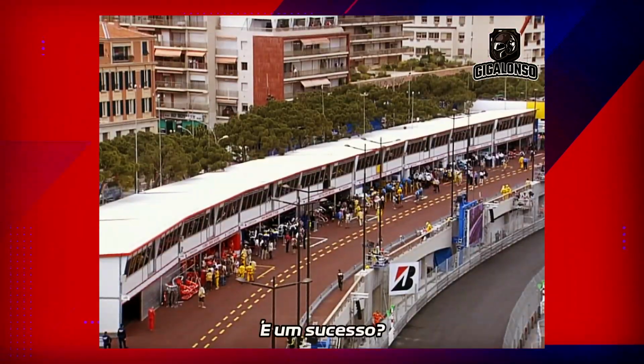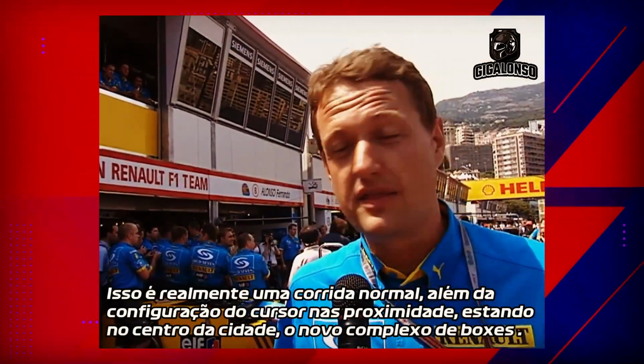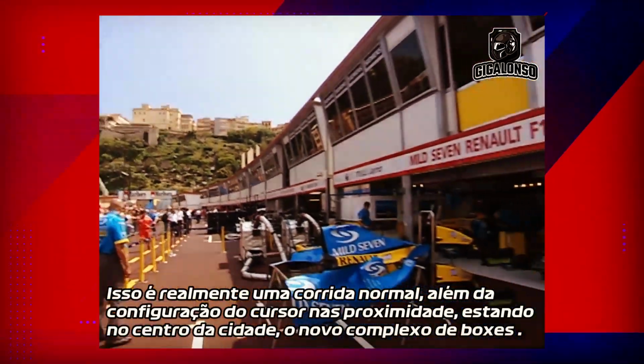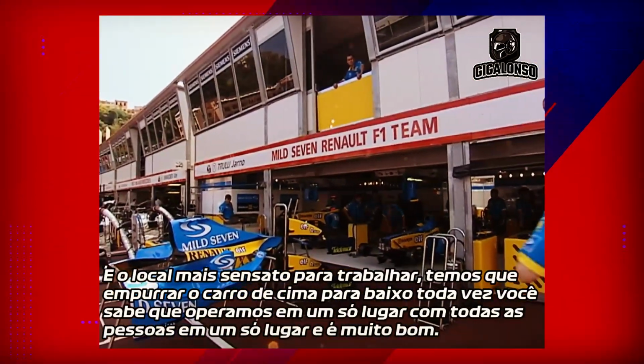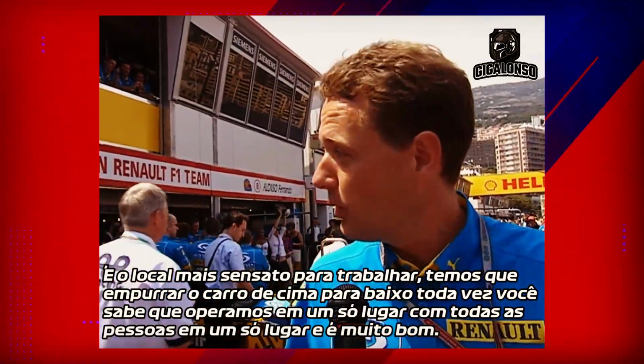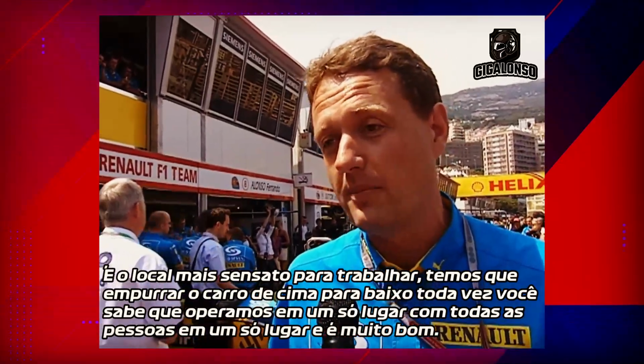Is it a success? It's really largely much as a normal race, other than the setting, of course, and the proximity of being right in the centre of a city. The new pit complex has made it a more sensible place for us to work in. We don't have to push the cars from the top to the bottom every time, and we operate in one place with all our kit and people in one place, and it's very nice.